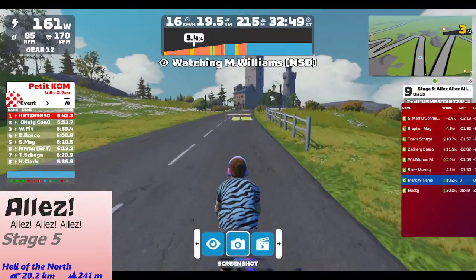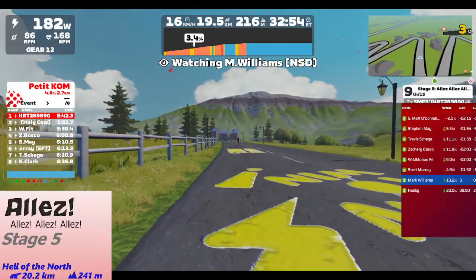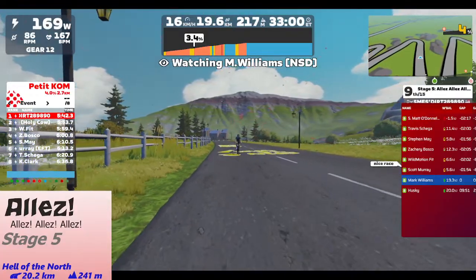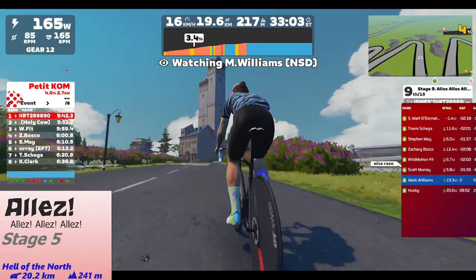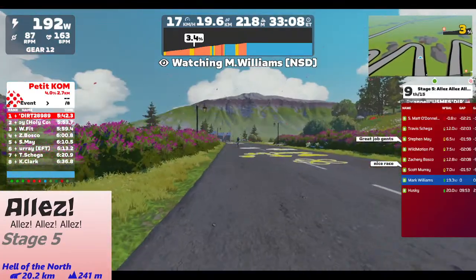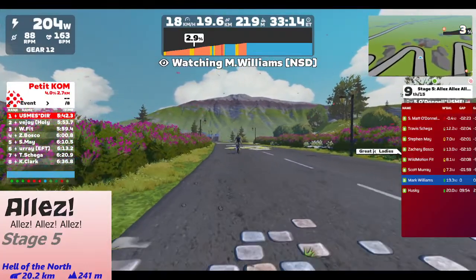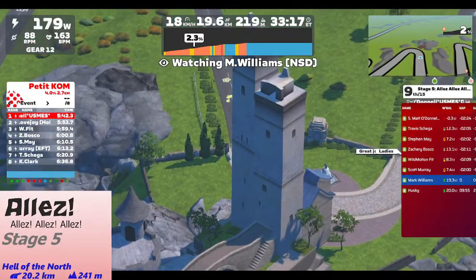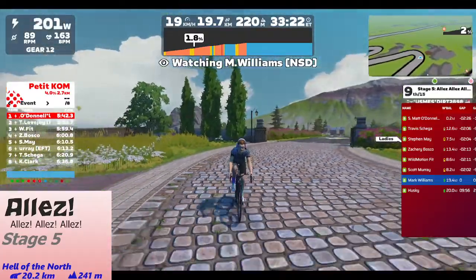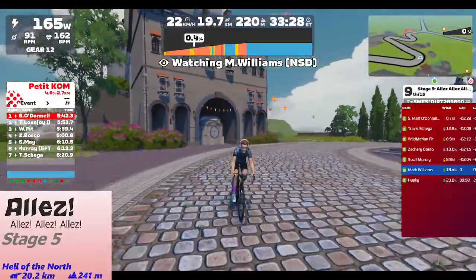And then Mark Williams, who waved goodbye to us before we even hit the first turn on the KOM. Did manage to stay with the field the whole time, and absolutely did a phenomenal job playing cat and mouse with a few others that were trying to make this race just a little bit more interesting. So kudos to you, Mark. You're definitely going to round us out for 9th place here today.